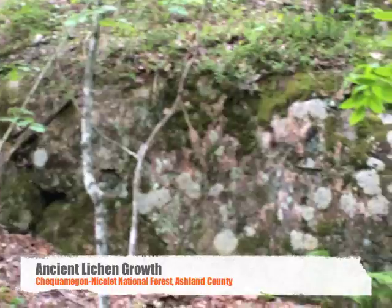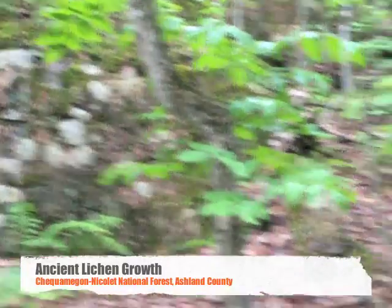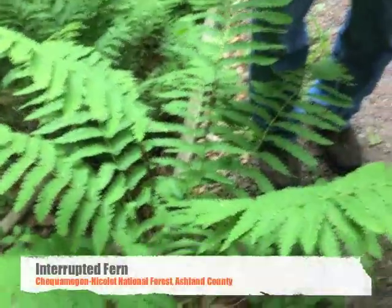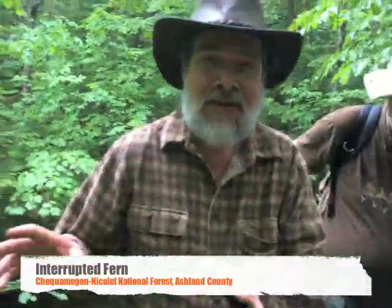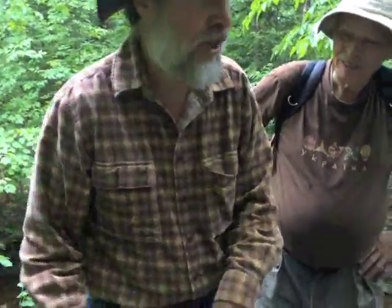I have some growing on tombstones. That's why they should never clean tombstones, because of the lichens on there. Some of them, after 100 years, are only this big. They grow very, very slowly, and they use these to age ancient artifacts. Interrupted fern. What's really cool about this fern is that within the last 10 years, they found fossils of this fern from Antarctica from 200 million years ago, and it hasn't changed.